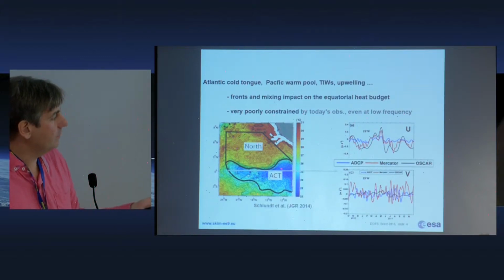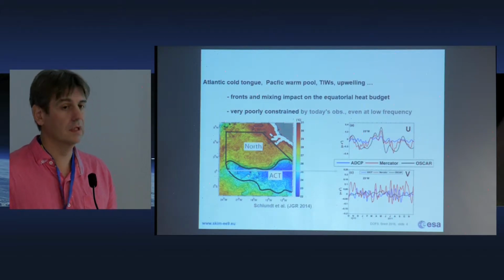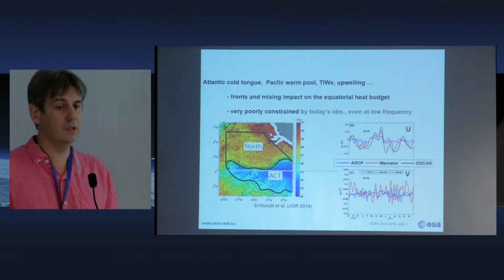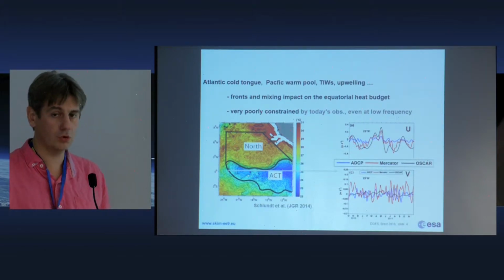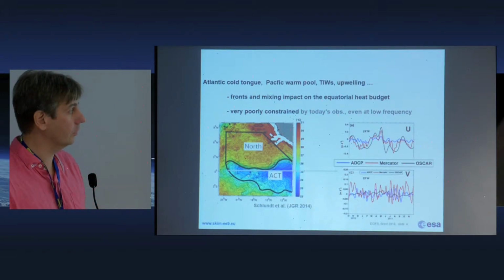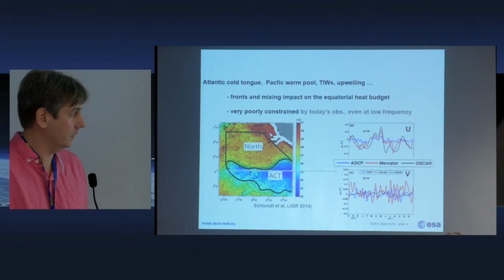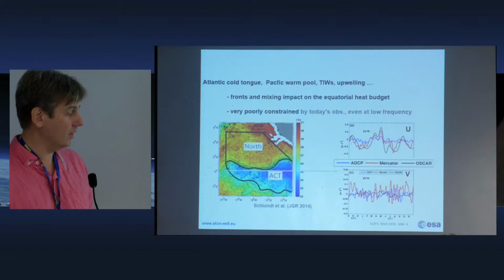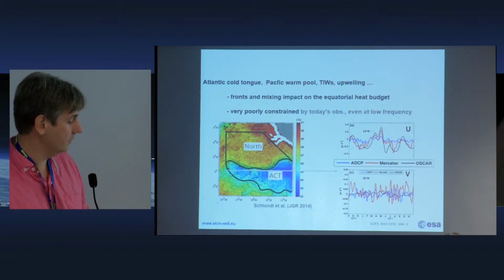These waves and these motions are very important for setting up the heat balance in the tropics. The heat budget is also what drives air-sea fluxes, moisture fluxes, the African monsoon, and then rain and all that on the African continent. Today, this transport of heat and other things across the equatorial region is very poorly constrained by observations and models. This is some examples from a paper by Schlund et al.